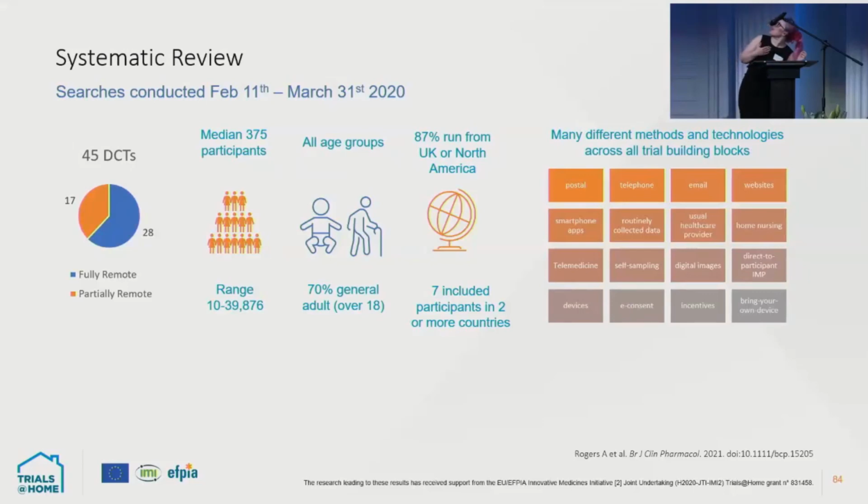I know that that's probably a little bit difficult to see on the screen there, but some of the methods that we encountered in our systematic review include postals, like what I mentioned earlier about using postal methods way back in the 80s for our participants, utilizing telephone, telemedicine, using email as methods of recruitment, for example, apps. So you'll see on this list quite how extensive the use of technology in decentralized clinical trials can be.